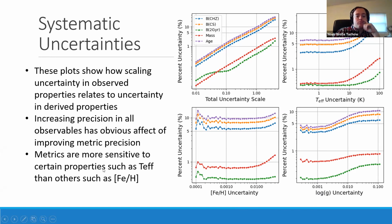And we find that metrics are more sensitive to certain properties such as effective temperature. Increasing the precision in effective temperature has a much stronger effect on these derived properties than some of these other properties, such as Fe/H, which doesn't typically do a better job of constraining the star if the uncertainty is already close to current day levels. And log g is somewhere in the middle. It can help you constrain it, but doesn't give a dramatic increase in precision.